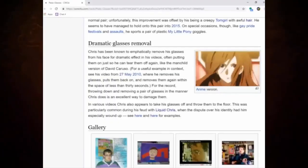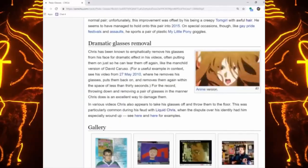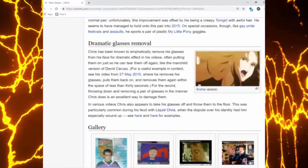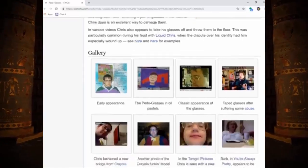This was practically common during his feud with Liquid Chris, when the dispute over the identity had him especially wound up. See here and here for examples. And now we're gonna look at some of Chris Chan's glasses pictures.